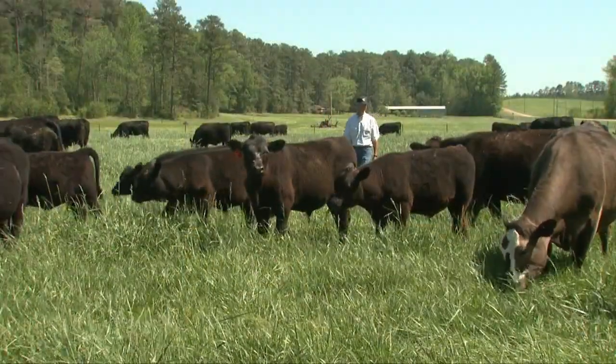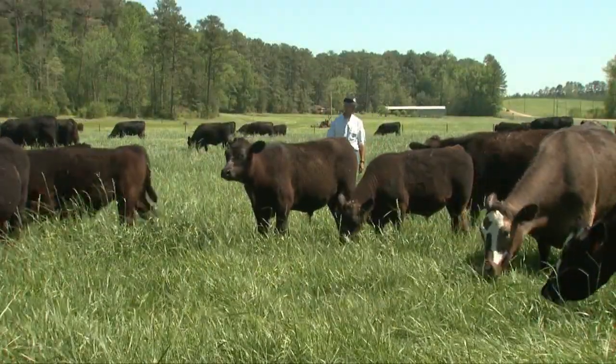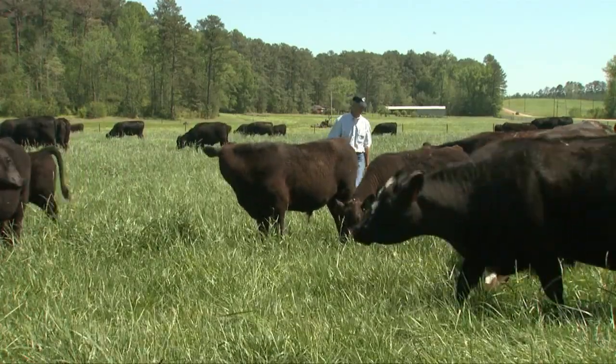Hay is an expensive feed option. A lot of equipment and a lot of fertilizer and a lot of labor involved in putting up hay. So any natural grass grazing that we can utilize instead of putting up hay, it's a smart thing to do.